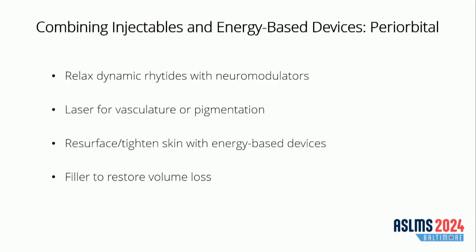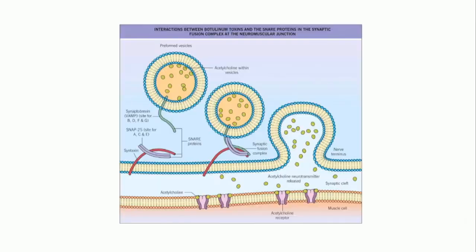So really the best approach to this area is to use a combination of different tools. In general, I always recommend first starting with treatment with neuromodulator. I never do this on the same day as a laser or energy-based device treatment, and ideally I do this about 2 weeks prior to any of those other treatments. I then am going to discuss lasers for vasculature or pigmentation, followed by resurfacing and tightening techniques, and then finally filler to restore any volume loss if appropriate.